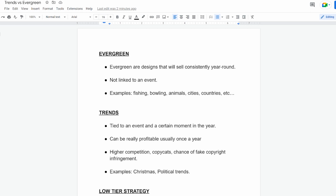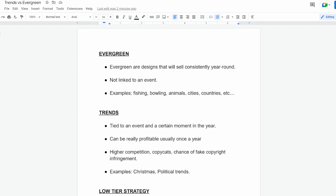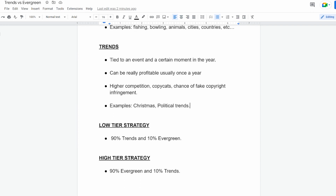Other examples of trending niches would be, for example, if Biden says something and it becomes trending and then shirts start selling. You may get a good amount of sales for a moment, but that will slow down quickly. Trending shirts have higher competition, copycats, and chance of fake copyright infringement. In the early tiers, I do recommend leaning towards trending niches as opposed to evergreen niches.